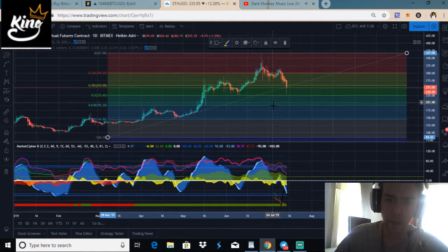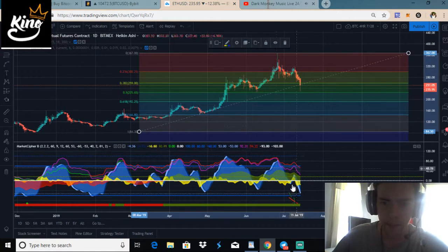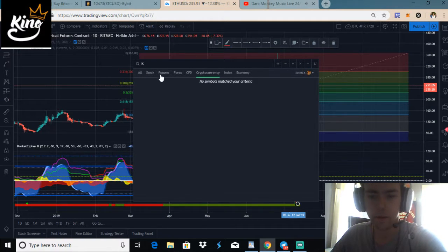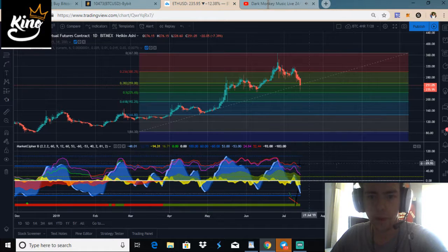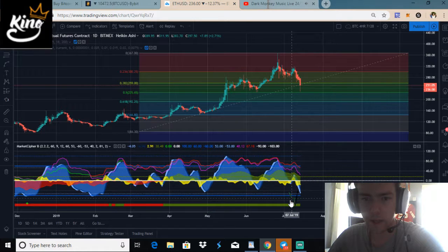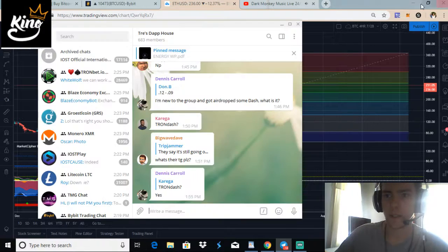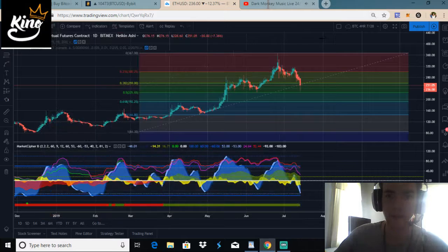But, same with Bitcoin. If you look at Market Cipher here, I'm going to delete these things right here. So, on these areas right here, I'm going to get rid of this Telegram real quick. It's beeping every 5 seconds.